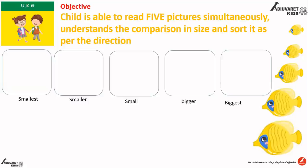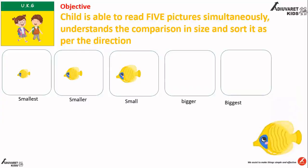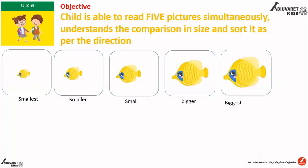To resolve this problem, the child must have picture reading capability and understand the pictures from a different size perspective. In this sorting activity, the child will pick up the smallest piece and put it in the smallest box. Then the child will pick the next bigger one, what we call the smallest in the comparison, and put it into the box provided for the next bigger piece. Then the child will pick up the little bigger fish and put it into the small box. Then the child will pick the bigger fish and put it into the box provided for the bigger fish. And finally, the child will pick up the biggest fish and put it in the box provided for the biggest fish.